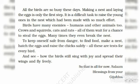Birds have many enemies like humans and other animals too. Yes, humans, we are also the enemies of birds, because a few children or a few human beings you will see, they will throw stones on the nest of these birds and it will damage their nest forever. This should not be done.